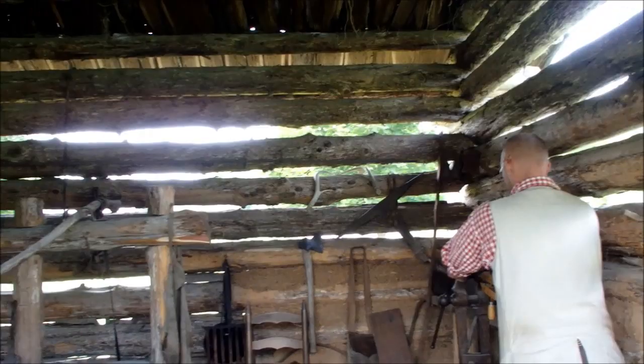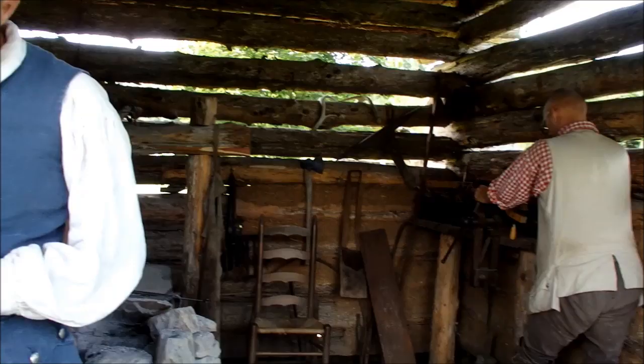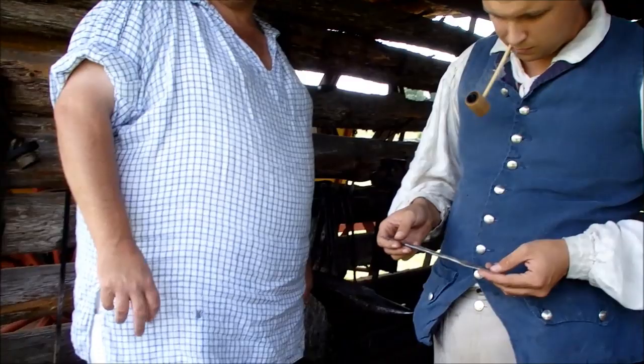It's a blacksmith shop. What are you guys working on today? We've been making some nails, doing knife peeling with knife blades. Sweet. These guys have a cut of steel. Cool. Talking to visitors.